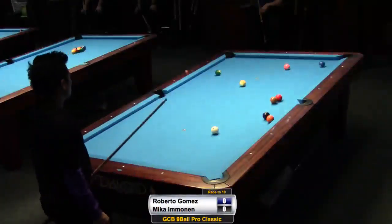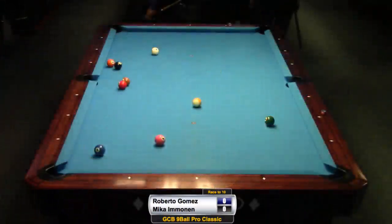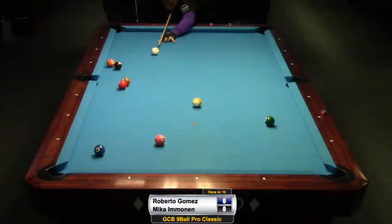Took my eye off. I guess Mika, I don't know what he did. He elected to play safe, or I don't know what happened. Okay. Roberto Gomez up at the table.